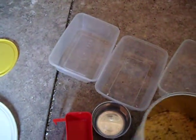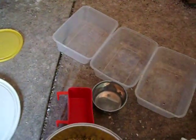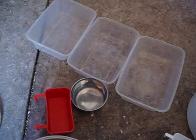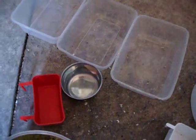A short video of me feeding the birds. Something I have to do every day. Now, the different size containers are for a reason. Some are for birds, 2 in a cage. Others are for single birds.